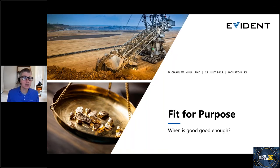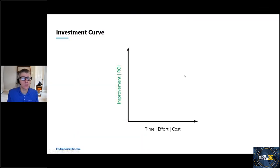Okay, and there's a lot of places in life where you can describe things with an investment curve, where we consider how much time or effort or money we put into something, and then what kind of gain or return, ROI, on our investment do we get? And ideally, things would be one for one or one for two. The more effort you put in or the more money you put in, the greater the return on your investment. But in reality, it's usually some kind of decreasing returns, the more effort, up to some 100% level.